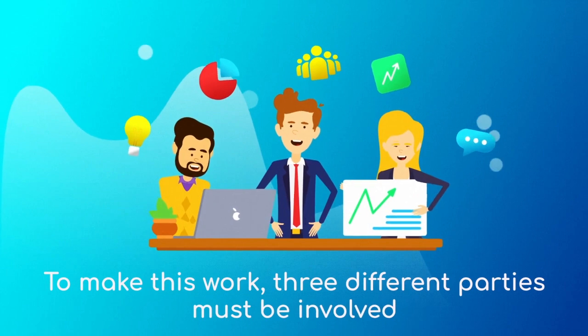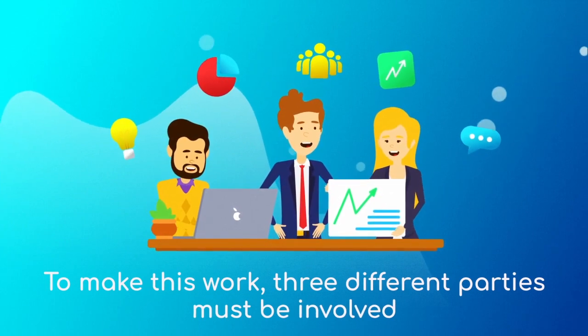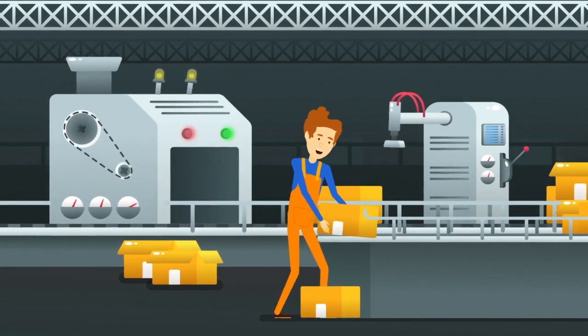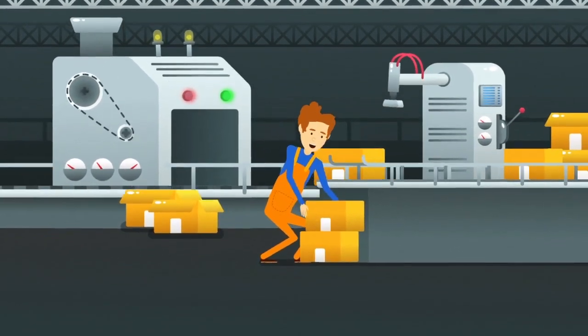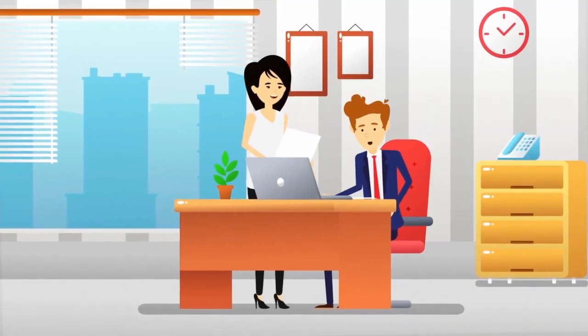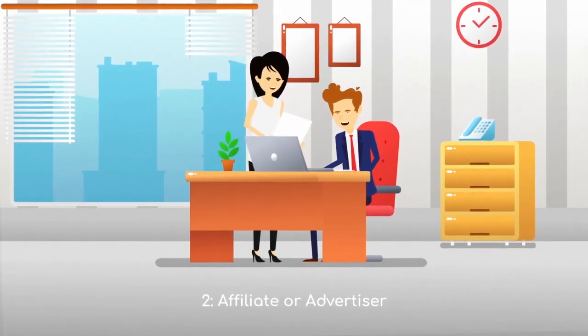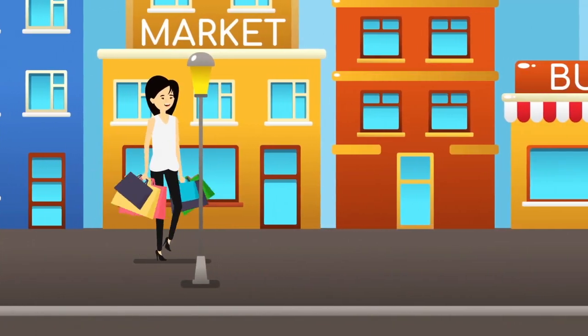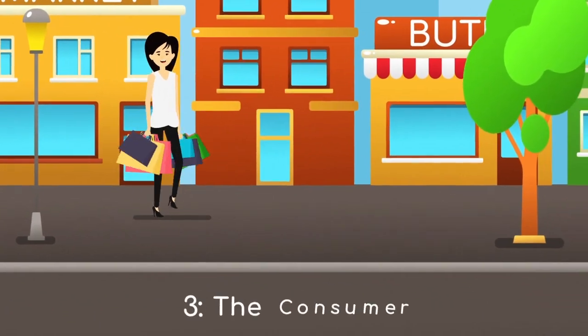To make this work, 3 different parties must be involved. Number 1. Sellers and product creators. Number 2. Affiliate, meaning you, or advertiser. Number 3. The consumer who purchases the product.